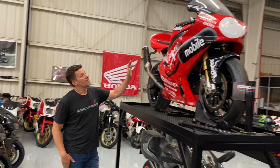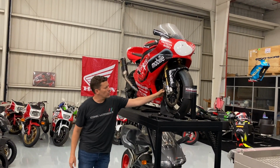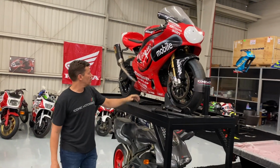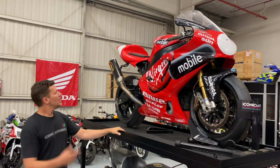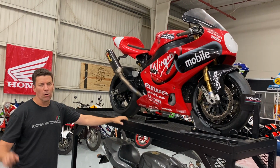Here's a really neat bike. This is the Virgin Atlantic R7. So you see the really cool Brembos on it, the monoblock Brembos. It's got the dry clutch. Super special bike, and probably one of the most important for me personally.